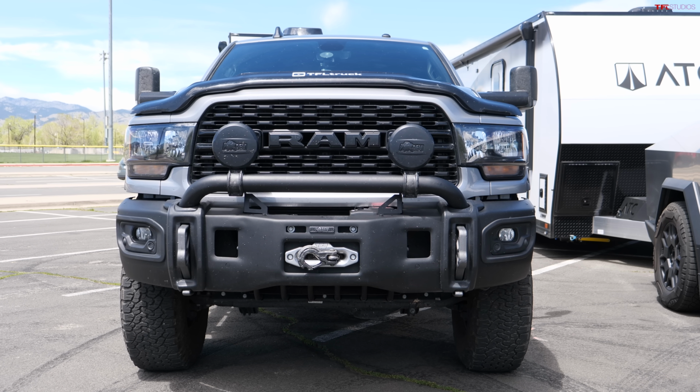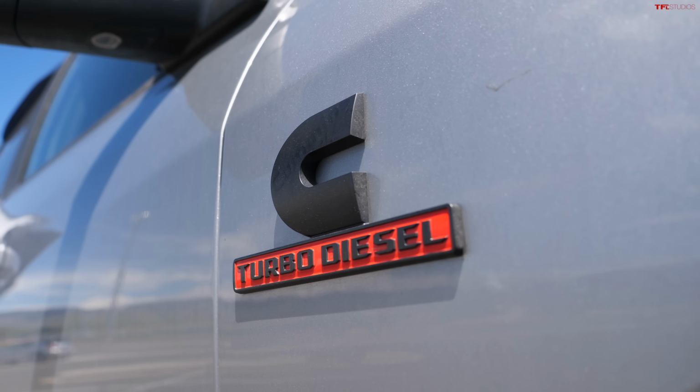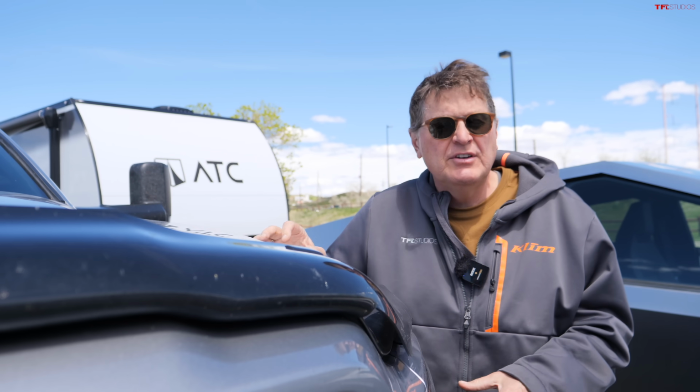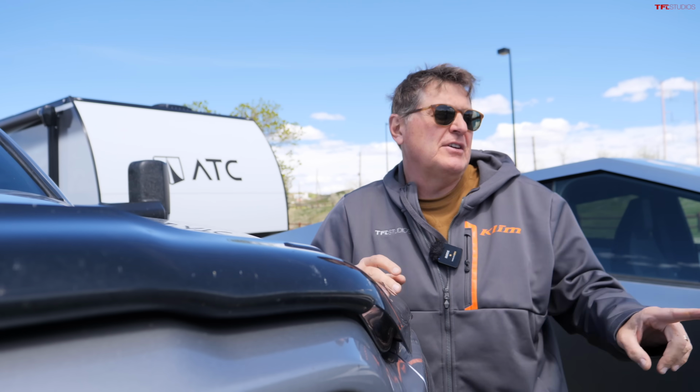As you guys know, heavy-duty trucks are the benchmark when it comes to towing, and this Ram 2500 Cummins is no exception. And we brought it with us just to compare how this tows to the brand new Cybertruck. But we're really here not about this, it's all about that.